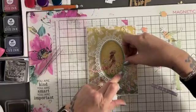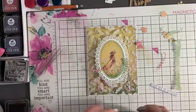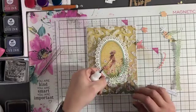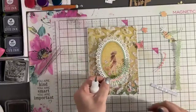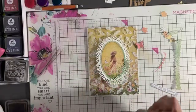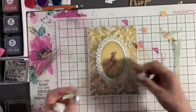Glue. There. And normally I would lay this out, but I feel quite confident that these will stand out beautiful in the end. We'll pop that one slightly to the side.